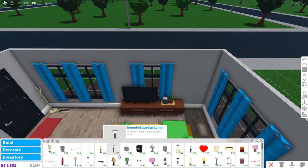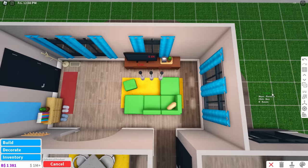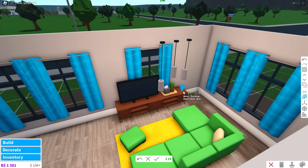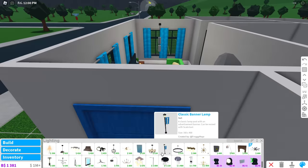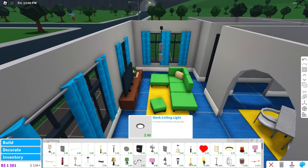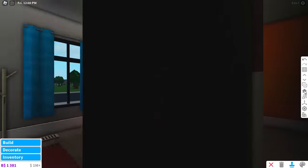Oh, for lighting, what do I do for lighting? Personally, I just want to add lighting so I can see whatever the inside looks like without it being pitch black. So for the lighting, we're just gonna go for the classic triple hanging lights, but they're uneven. Color it flint, because flint's the best lighting color. And then for the entrance, maybe we can have a different type of chandelier. Or you know what, we could just go with the sleek ceiling light. Okay, looking pretty good for a renovation.